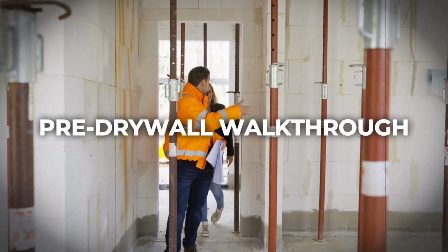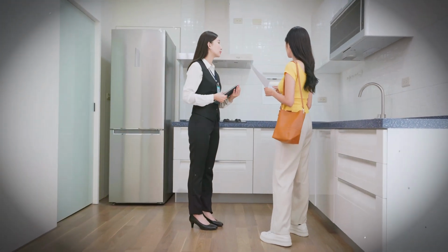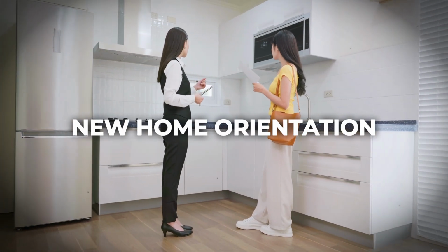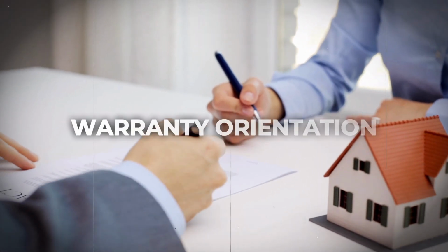This gives you the chance to see the inner workings of your home, like electrical, HVAC, and plumbing, before the walls are closed in. As we get closer to closing day, you'll have your new home orientation. This is where we walk you through every room, explain how your systems work, and make sure everything meets your expectations. And we don't stop there. 14 days after closing, you'll also have a warranty orientation.